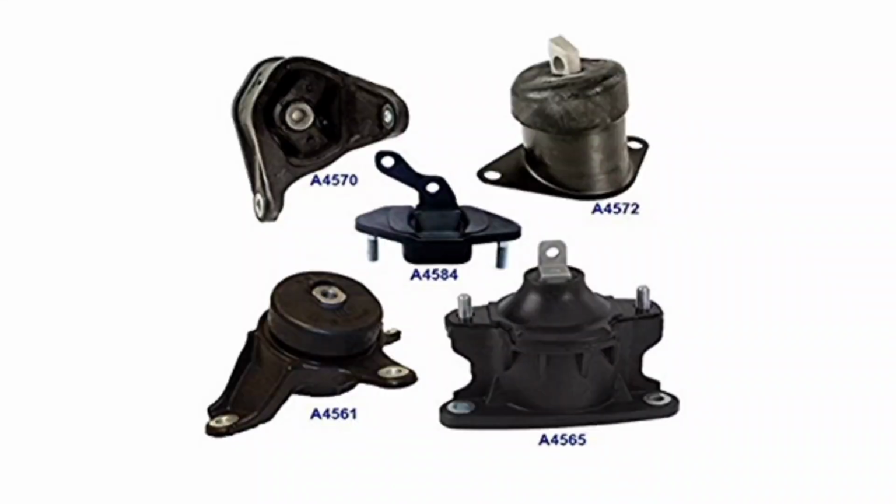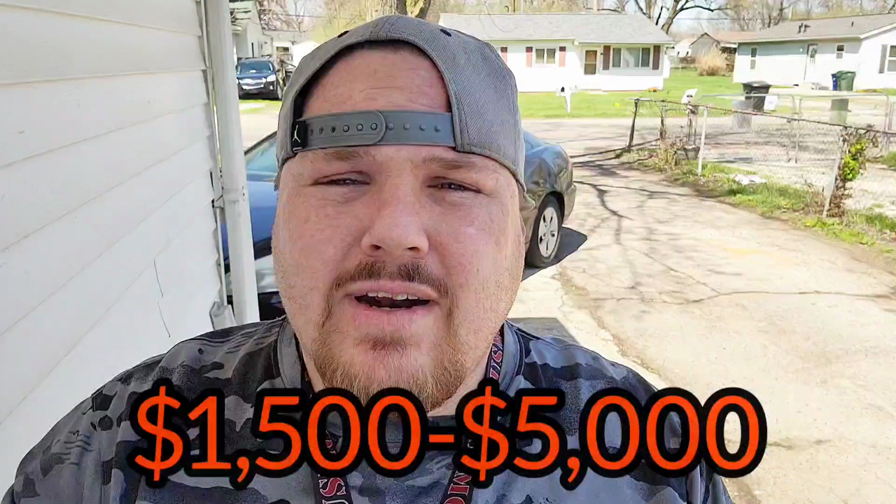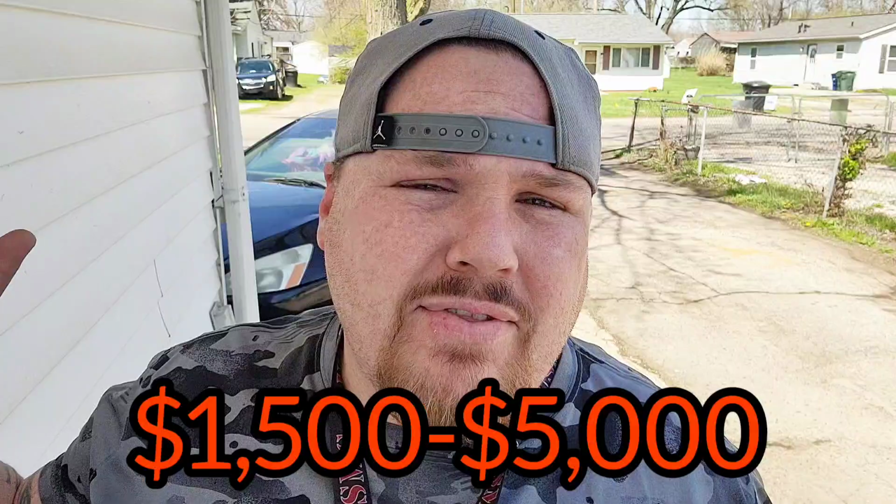There's a few issues that sometimes pop up that I've seen with a lot of these vehicles. A lot of times they have motor mounts that'll go out and you'll be able to hear that. Some of the window regulators go out. But listen, if you got $1,500, now you can get them. They go all the way up to $5,000 if you find a used one with only 80,000 miles, but I'm talking about if you only had $1,500. $1,500 gets you something just like this.